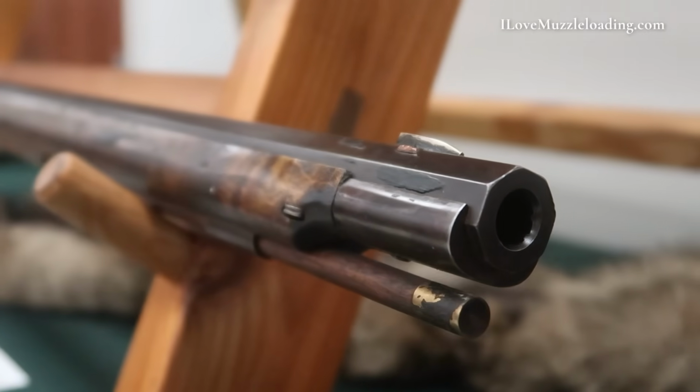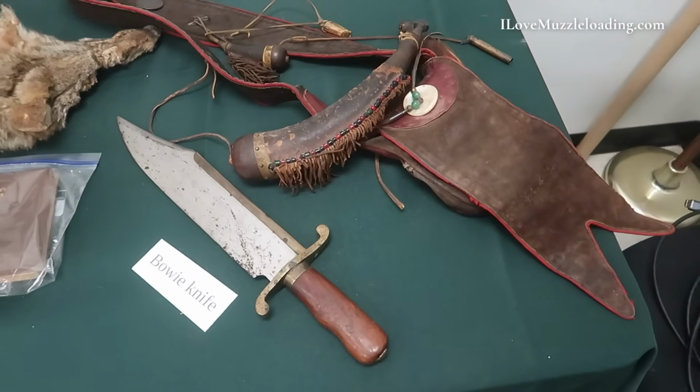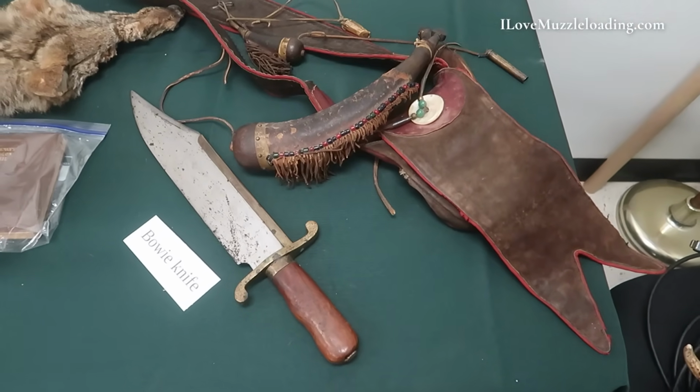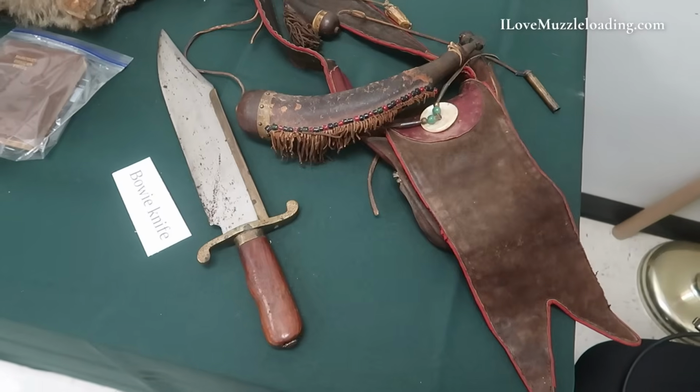Mark Briar contributed this. This is a hunting bag and horn of that period, the J&S rifles. These were made by Andy Baker. And of course, Andy was an excellent leather worker. And that's just historical we put here.